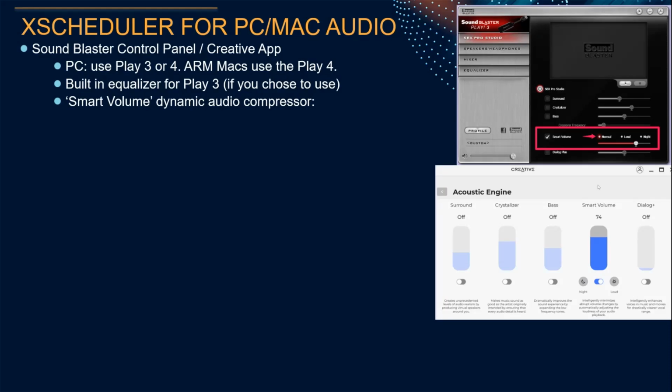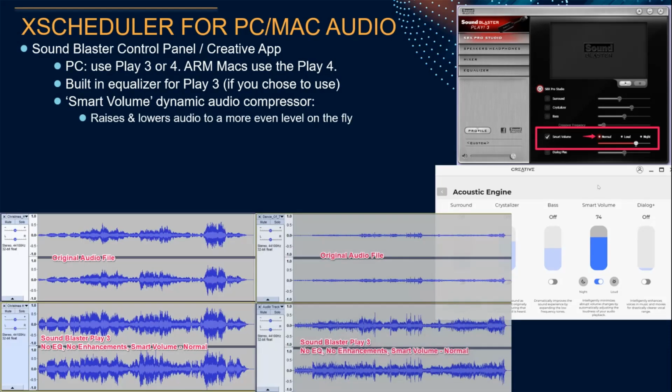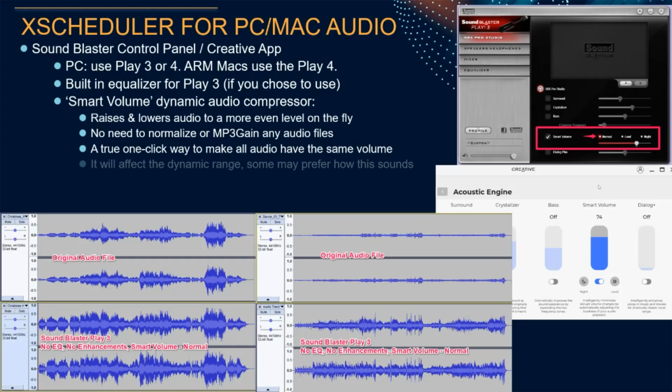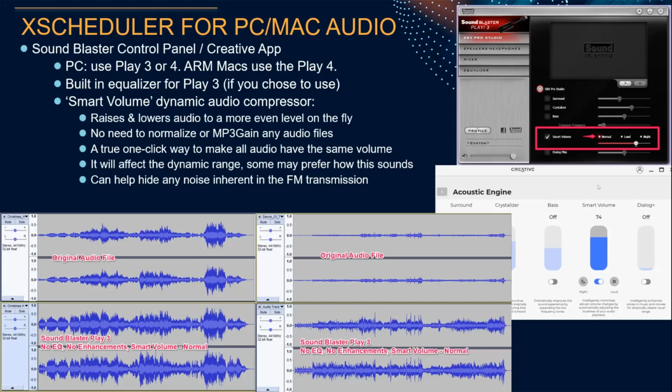This is a dynamic audio compressor. This will raise or lower the audio to a more even level on the fly. No need to normalize or MP3 gain any of your audio files. This is a true one-click way to make all your audio have the same volume. It will affect the dynamic range, but some may prefer how this sounds. It can help hide any noise inherent to FM transmission using the dynamic compressor. It's what FM radio stations do on their music.